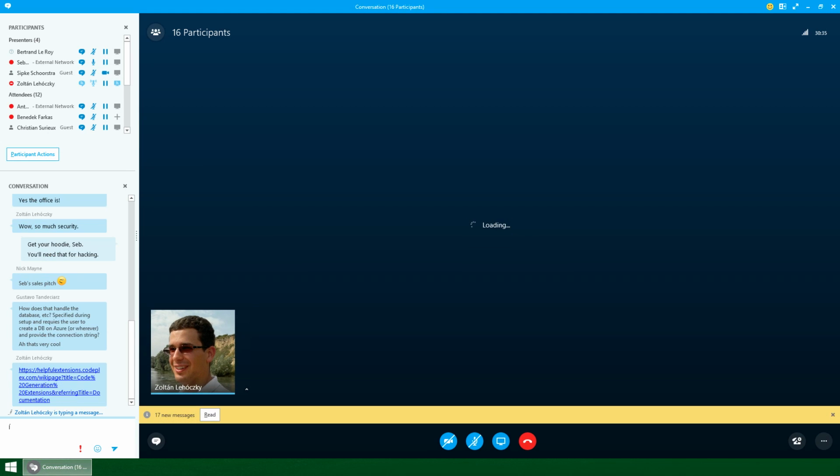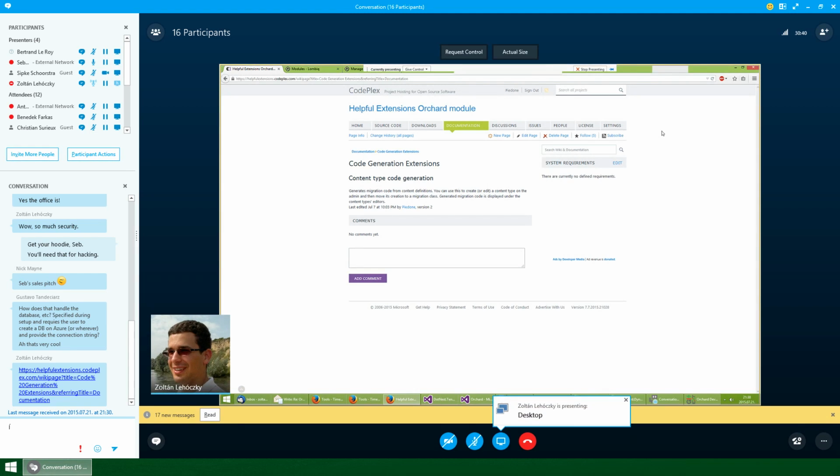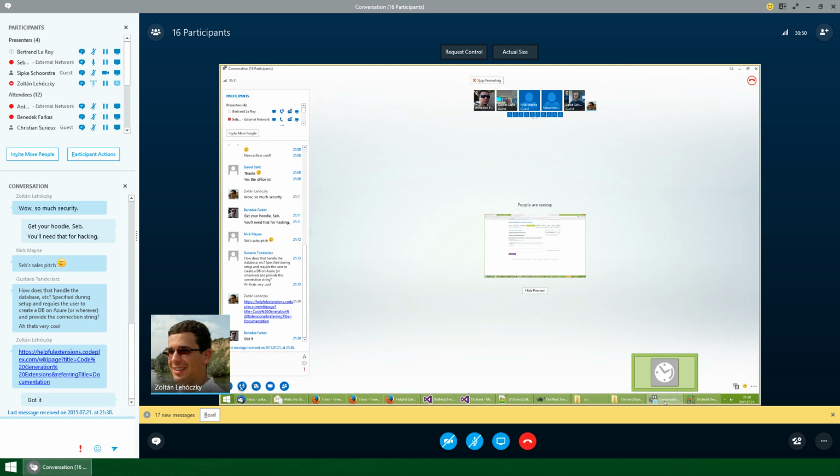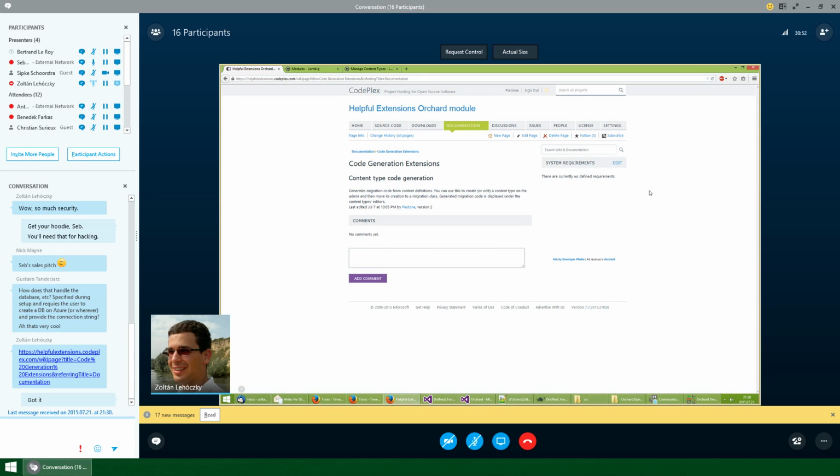Until then, here's a link. It's a very small developer-aimed feature, and I'm sure somebody somewhere already did that, but I just couldn't find it. So apparently it's something that I had to re-implement, and you can see my screen now. So let's explain. In the helpful extensions module, I added a new feature called code generation. And what it does currently is that it generates code for content type migrations.